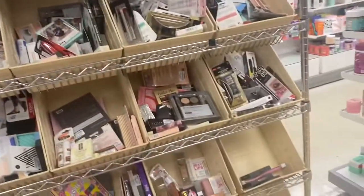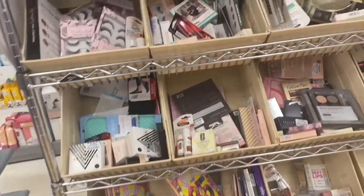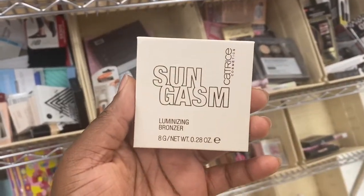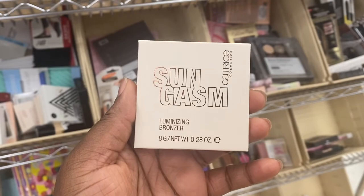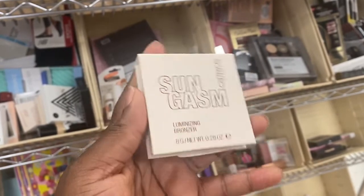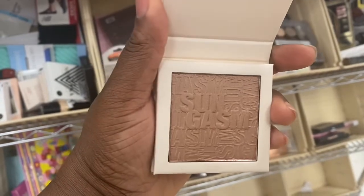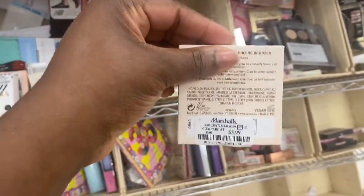Then on the side here, let's go through it together. To start, we have this Catrice Cosmetics Sun Glow Luminizing Bronzer here. This is stunning. And it's here for only $3.99, guys. There's more here.